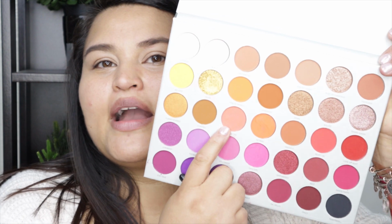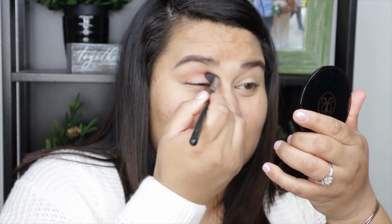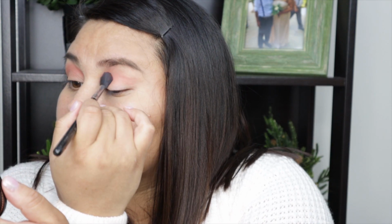All right, so the first shade that I'm gonna pick up is this one, Positivity, and I'm gonna work this in my crease. The only thing that I do not like about both of her palettes is they don't have a mirror. Like, are you kidding me? It's just a pain. So I'm gonna pick up a mirror here, and pick up Positivity and work that on my crease. I'm going light-handed just because these shadows look like they pack a punch. This shade is so nice, it's so pretty, and they are so easy to blend.